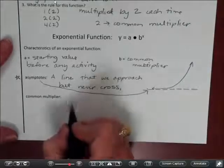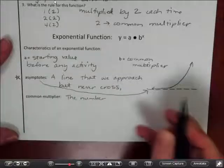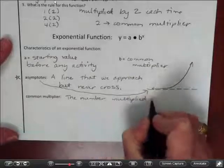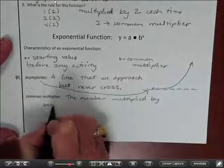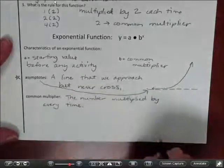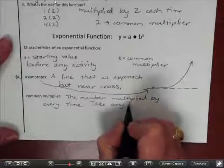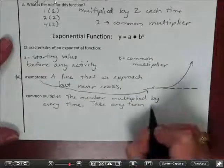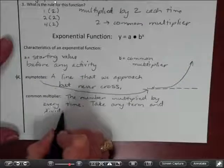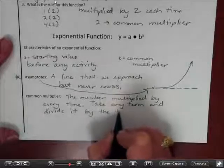The common multiplier, we've already talked about that. That is the number multiplied by every time. And the way you can find it is you can take any term and divide it by the term before it.